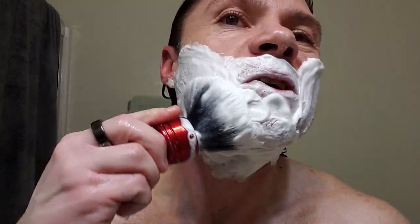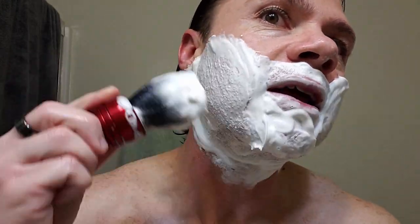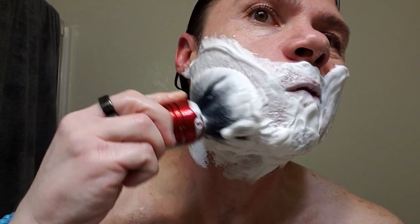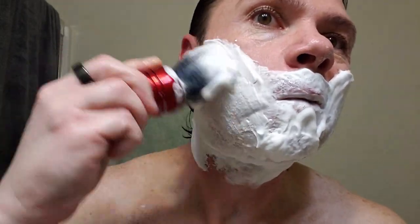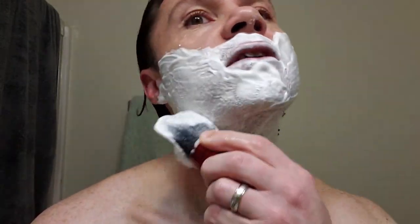Now, also in the package, I got a scrub, and it's a latte scrub. Pardon me. I haven't tried it yet. I've never used a scrub before. But I've got instructions on how to use it, and I just want to have the time to use it, you know?